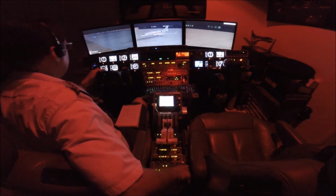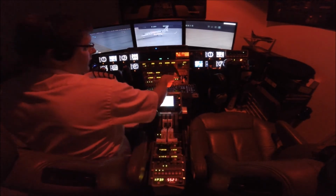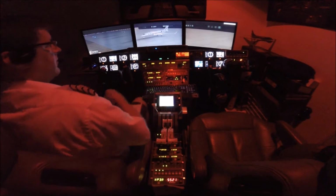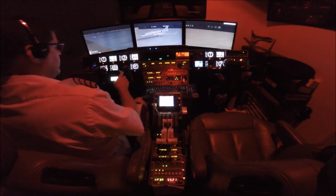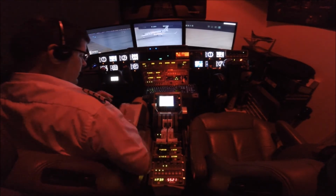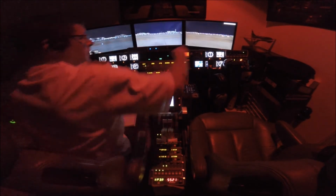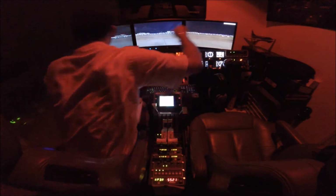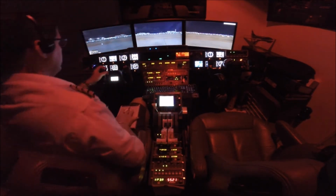Gonna set the trim for takeoff. Fuel pump's off. Yaw dampener's off. Gear selector is down. Lights are tested. Set the clock. Put the cabin alerts on. Shut the APU down. We'll squawk normal and give them a call.